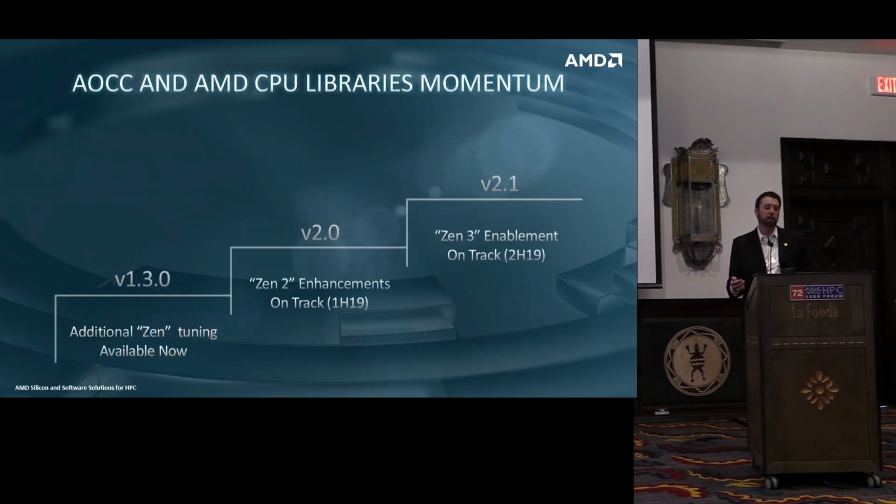And from a CPU and library standpoint, like I said, the products that we have in market right now, we call them version 1.3. Later this quarter, we'll be coming out with version 2.0, which has enhancements for the Zen 2 core. The Zen 2 core is the core that is in our next generation server processor. We call that processor Rome. I'll talk about it in a few slides.